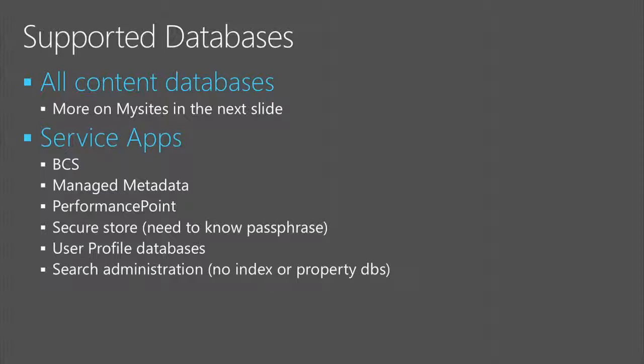From there, you can see the different service apps listed that are available to be upgraded via database attach. But what you really want to do is ask yourself, what's in there? Is there value in me upgrading that particular database? Maybe you set up PerformancePoint in 2010, but you never used it. Why would you go through the pain and suffering of upgrading that database when you can just create a new one on the 2013 side?